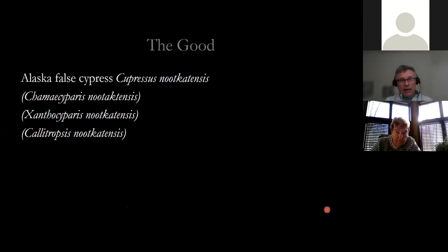Another tree that I really like is Alaska false cypress. And this is the scientific name. So when you took your master gardener training, why do we use scientific names, right? Well, because there's so much confusion over common names, right? I already talked about white fir, it's white fir out west, it's concolor fir here in the Midwest and in the East. Okay, so we use scientific names, genus, species, Latinized, all that.